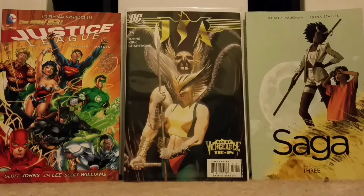Alright, I found this for $1, JSA number 74. This is an Alex Ross cover. A few hauls ago, I was speaking about the Alex Ross run on Amazing Spider-Man. And kind of talking about how there are versions of Alex Ross art that really don't shine as much as something like this. This is the type of stuff that I love to see from Alex Ross, where the characters are very prominent and shown on the cover.